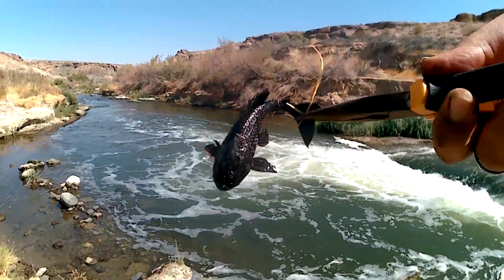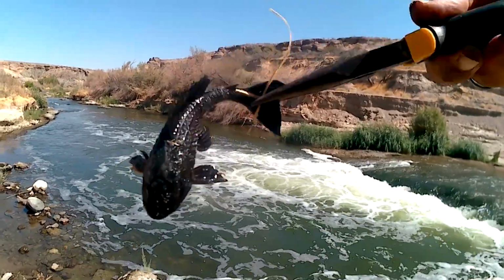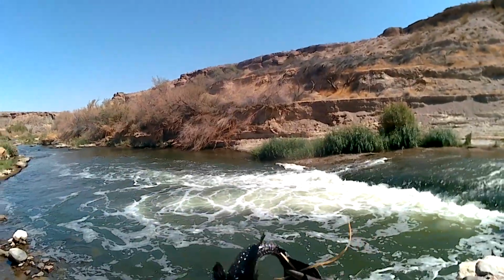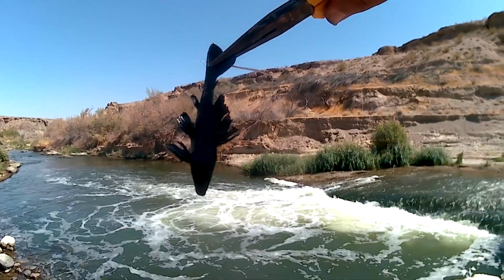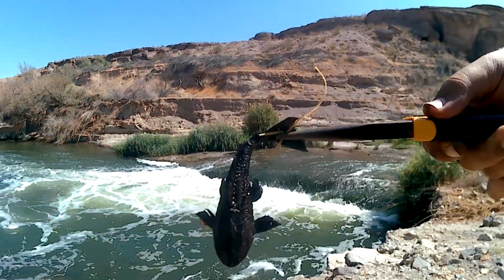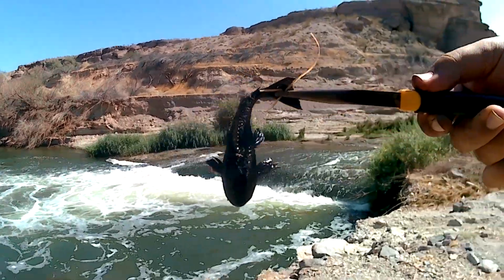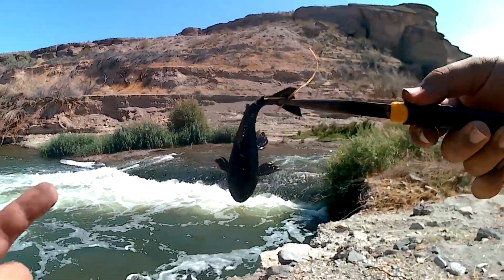Alright guys, our little Placo armor catfish. Having one this size means that they are breeding. There are enough of them here in Lava Butte to have a breeding population. So this one, it's only one small guy that's not going to go back to the water. It's not going to make a difference because of the ones that are already in there, but at least it's one piece of food that some other fish can eat rather than this one.